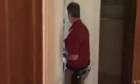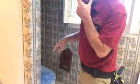I think it was this bathroom. The toilet was leaking on the floor. Let me see if it was this one. I think it was this one. I think it was this toilet. There's 2 toilets in this house that are leaking. I think this was one of them. Okay.